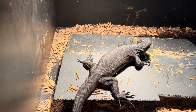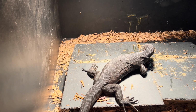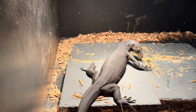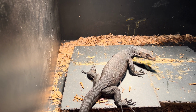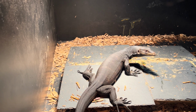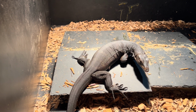So before you know if it's a male or female, it's important to actually give your monitor a place to lay eggs, like a lay box, because if it is a female and you don't have a place for them to lay eggs, they can become egg bound and they'll hold on to their eggs for too long, and those eggs can start to actually rot inside of them and cause all sorts of issues.